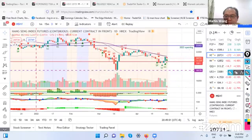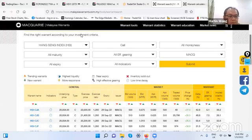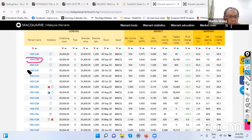Today I will show a little bit how you check using Macquarie call and put warrants. In this one you can see I'm using the Hang Seng Index call warrant. Some members have been asking me why I chose this one, and I already abandoned these two, CQ1 and CQ2. This is because on Friday I noticed both were already sold out. When your call warrant is sold out, the robot can no longer control the buy and sell.